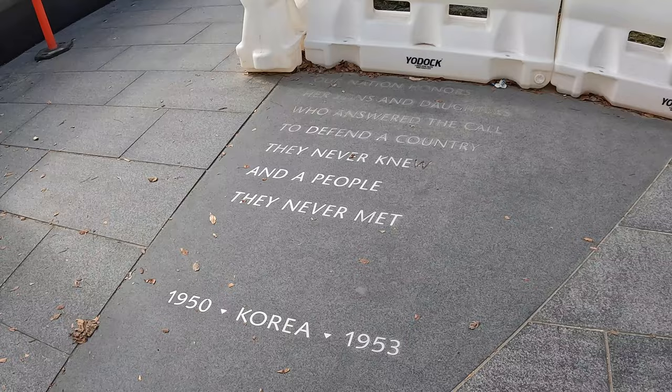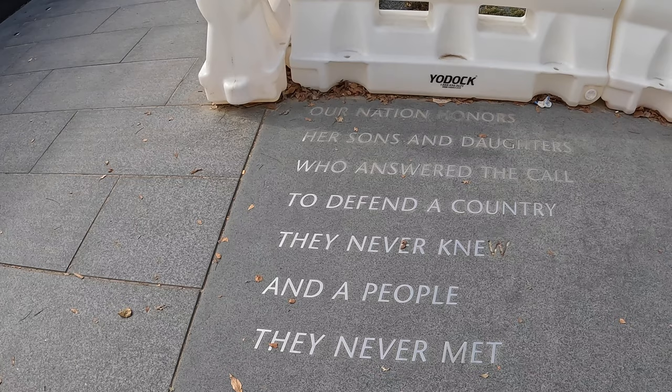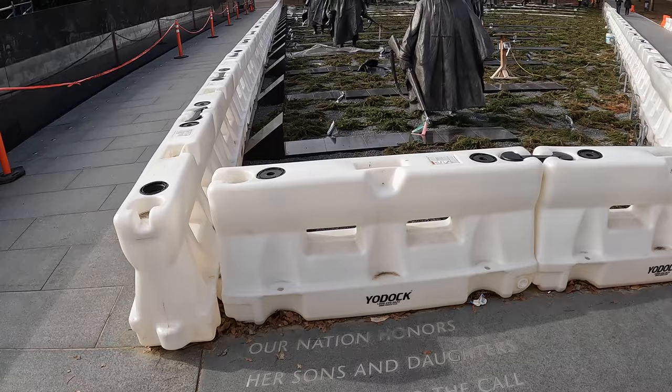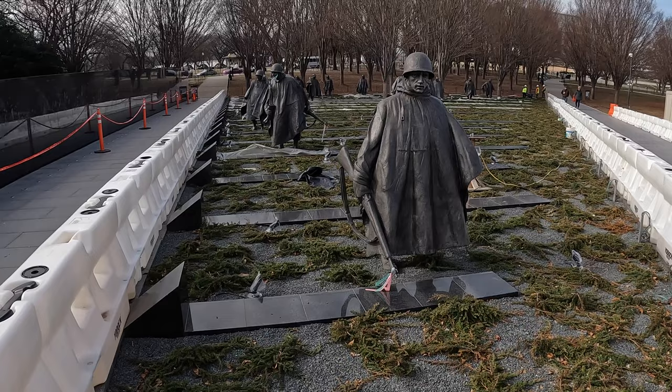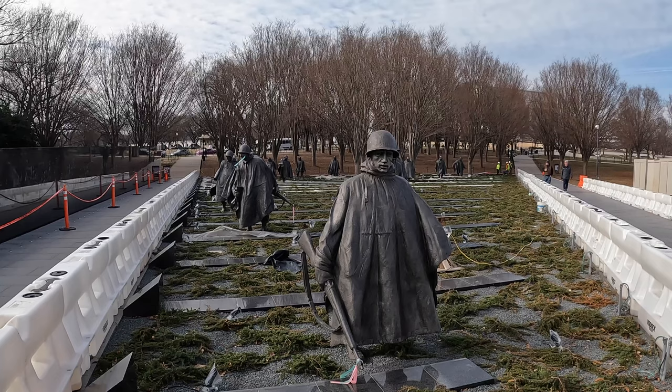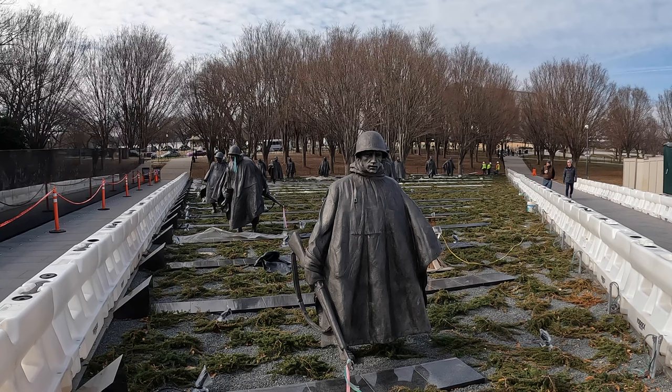Our nation honors her sons and daughters who answered the call to defend a country they never knew and a people they never met. Korea, 1950 to 1953. Yep. These brave men are the only reason why South Korea is not like North Korea right now. Why they're free and prosperous. We really helped that country a lot. And there are some great people that did a lot for a nation many at the time didn't even know existed.